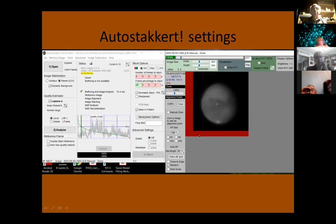AutoStakkert, this is software. I'm going to try and demonstrate this to you briefly. But this is software that stacks all of your frames. So here I've got, I think, 16,000 frames of Mars. I import it, I click Analyze, it analyzes it, it gives me a graph here. The green shows me the quality, which is disastrous for 90% of the frames I have, and I have something like 5 to 10% good quality, which are above this 50% line. This jagged gray bar is simply showing where each frame is and its relative quality.